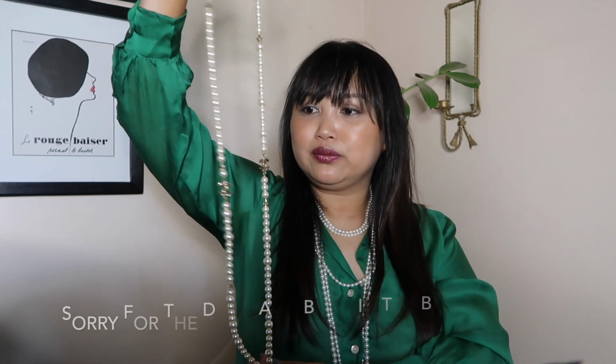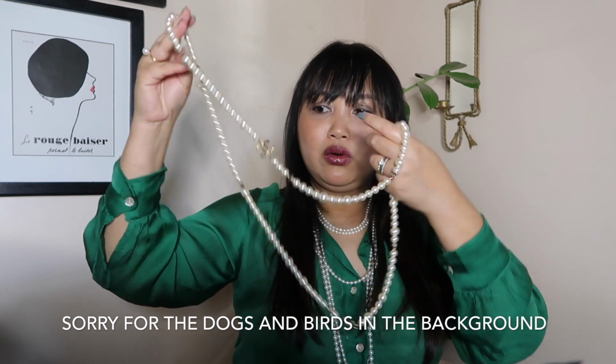Just a simple one. You can wear it like this, or you can double it up and wear it like that. But this was a score because I purchased this on sale. It was 40% off. I couldn't believe that I could get the white pearl necklace on sale, because usually it's always the other crazy colors and you hardly get the white one on sale.